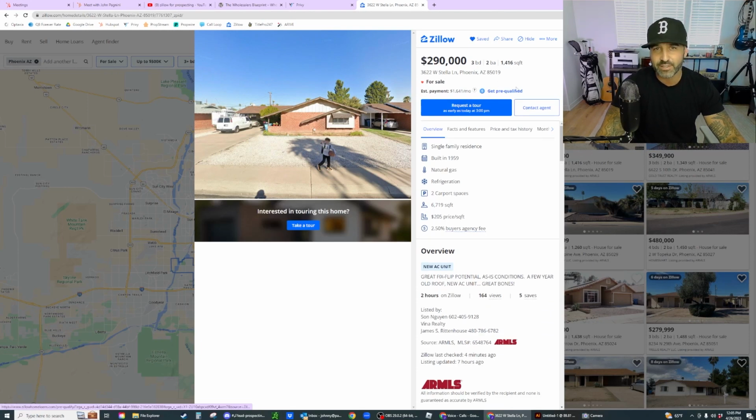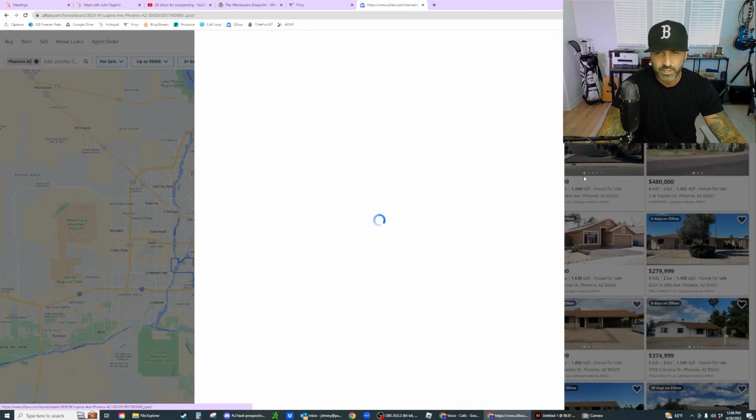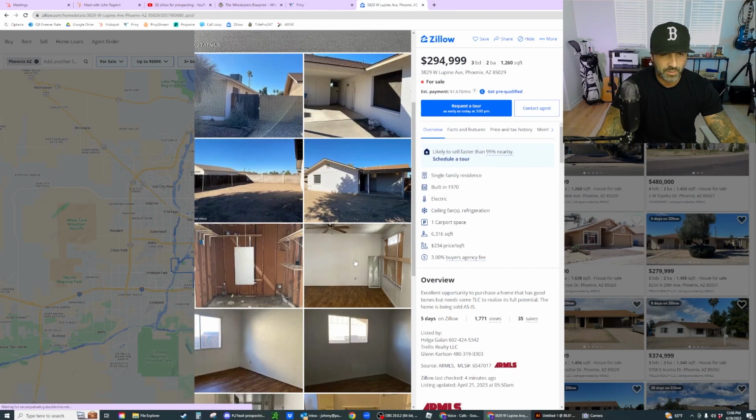It's funny, there's a guy right there. I like to thumb through them and just take a quick look. If it's something I might be potentially interested in calling on, I'll go ahead and star it. You see a couple of these have already been starred. 5 days on Zillow. I'm going to look through it.